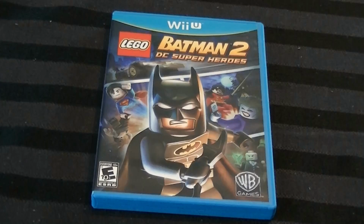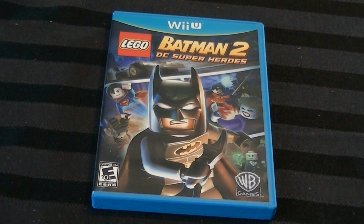Lego Batman 2. This is actually a really good game. I beat this on the 360 a while back. Really, really fun. So yeah, if you got a Wii U, I bet you already know about all the Lego games, but I think the Lego games are going to be some of the better, more sought-after third-party titles. And they won't necessarily be valuable, but they'll actually be better games that people will want if they have a Wii U.